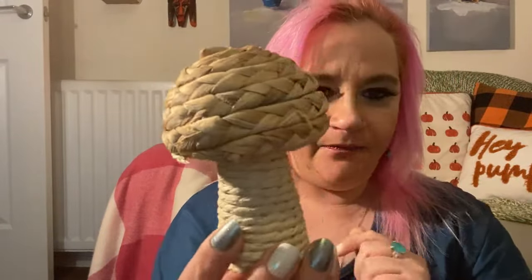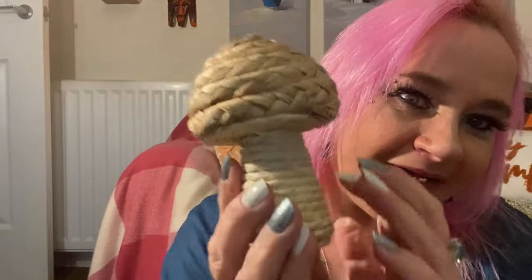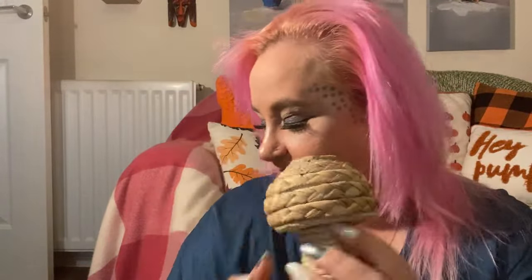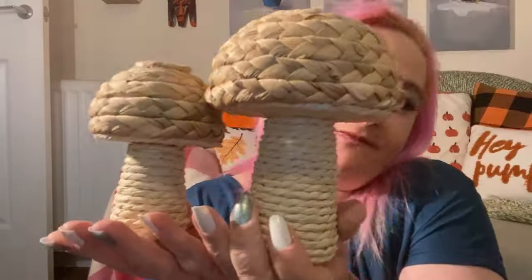So last one is this tiny one, and this is like a pair to the first one that I've showed you. I'll compare them in a minute. This one's so cute though, look at the size of it. You could put these together or you could separate them, which I do, but who knows. But look, there's this big one and there's the small one.